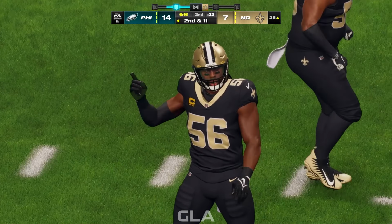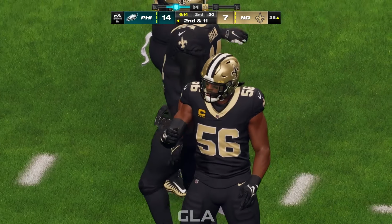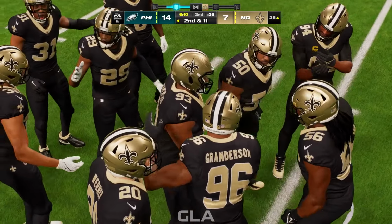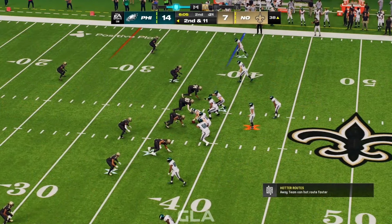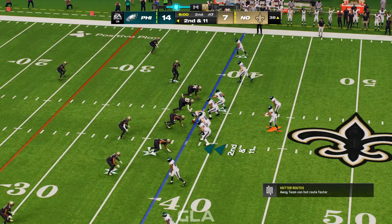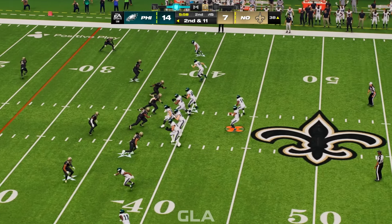I think we got to give it up for him right there. That's a heck of an athletic move for a big man right in the middle of the line. How about the play he makes there? Nowhere to run, and he finishes that one off for a loss. So after the loss of a yard, they'll look to push forward here on second down and 11.